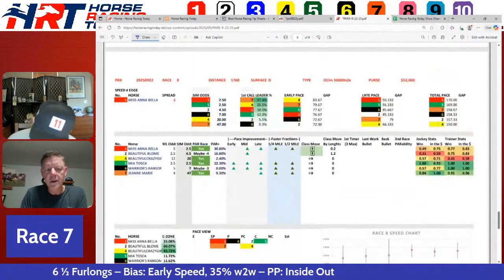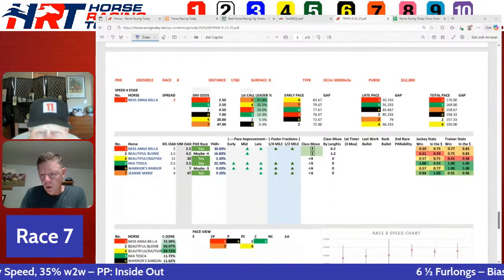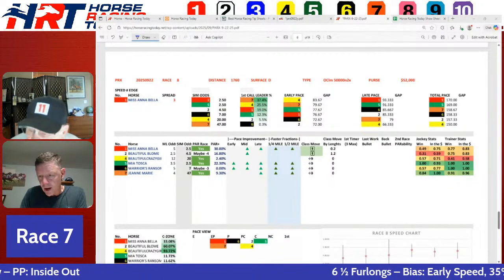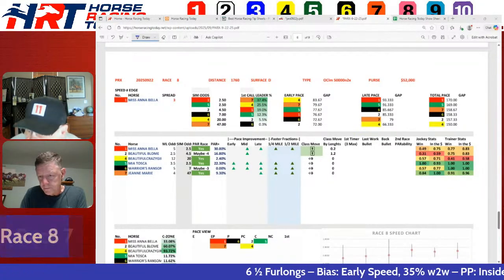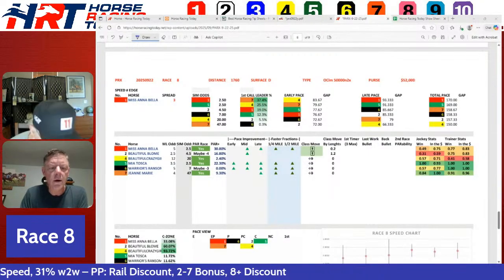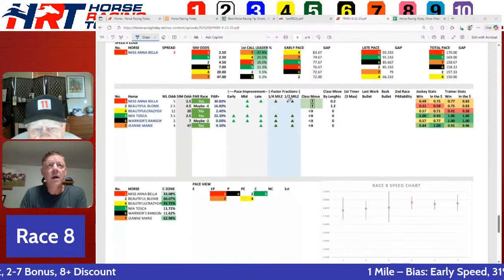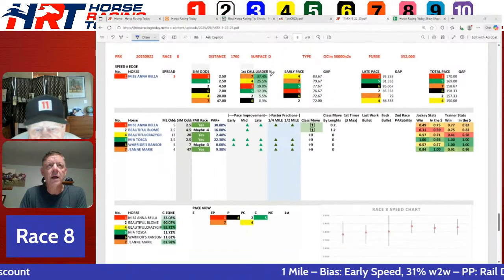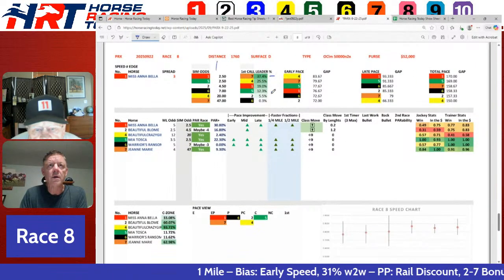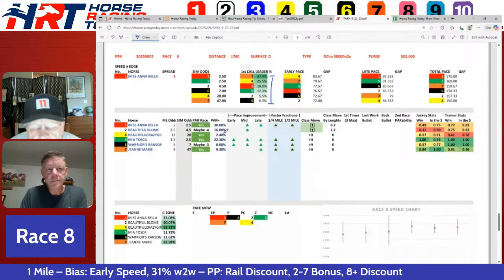Before we get to your best bet, let's talk about this one being a 1-mile affair. In race number 8, you're going to see that the profile of winner, early speed, 31% wire to wire. 2 through 7 is the best place to be in race number 8, Terry. And looks like plenty of them are going to get out and get after it when they get going. They sure are, but that 7 has the best numbers there.